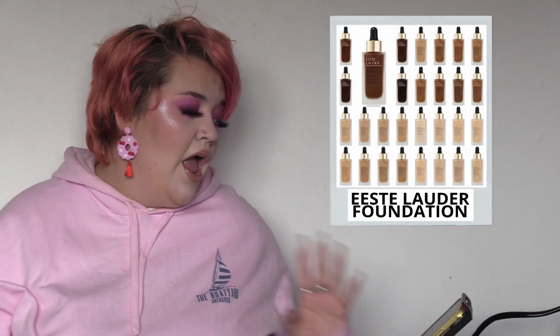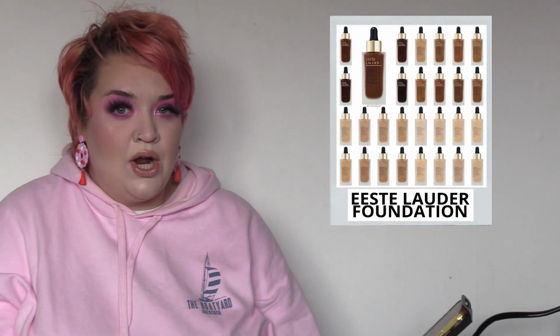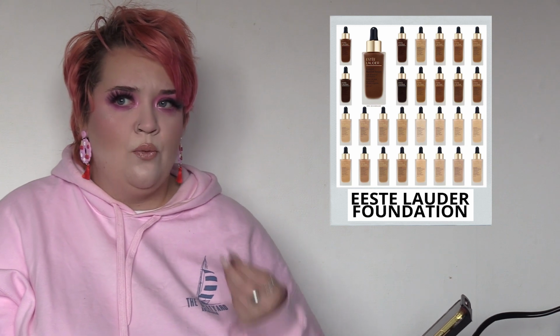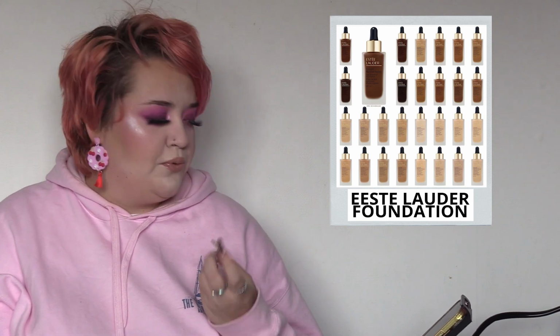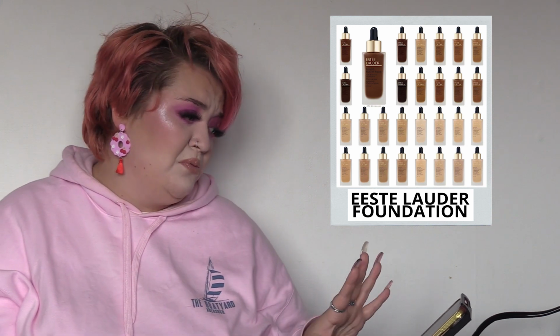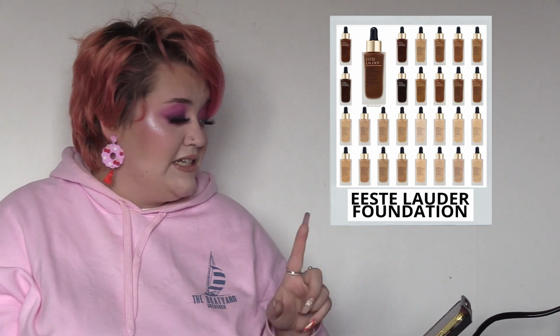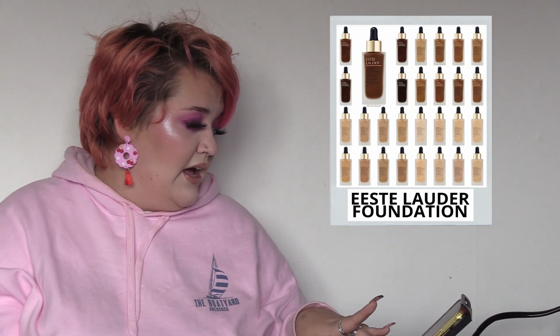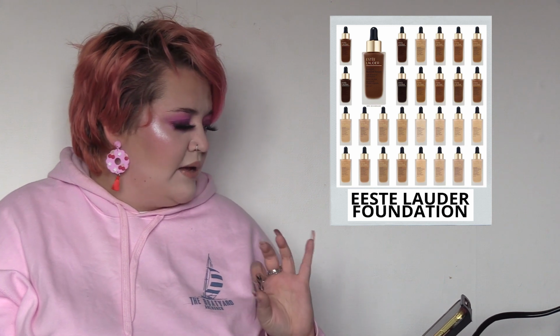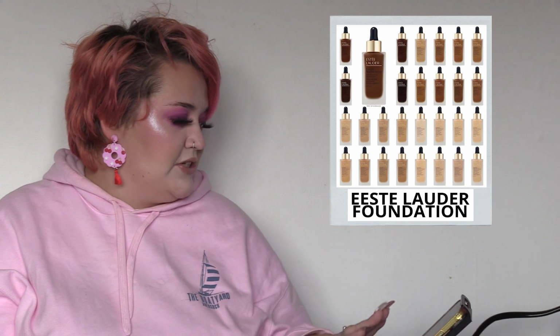We have Estee Lauder Futurist Skin Tint Serum Foundation. I feel like Estee Lauder have tried this a couple of times. We had like the Double Wear Nude, which was like a thinner version of Double Wear. We're now on a skin tint. It's got a little pipette dropper, which I don't personally love. It looks like we've got some really, really great deep dark shades here. Not sure about how pale it goes. I'm not sure whether for me that might be a bit dark.